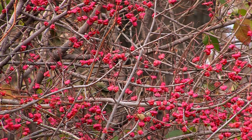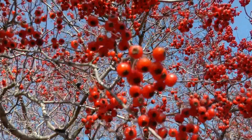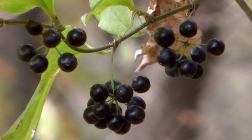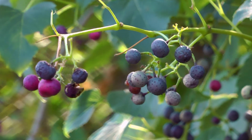wahoo, buckbrush, and hawthorn. Cedar is good, and there are others as well. Take an autumn hike or a slow drive to find the best places.